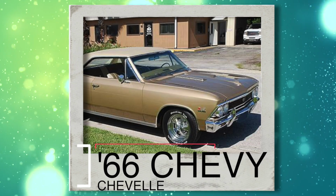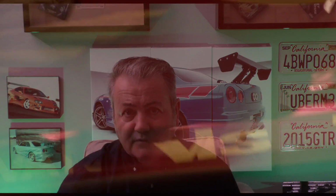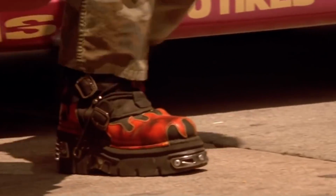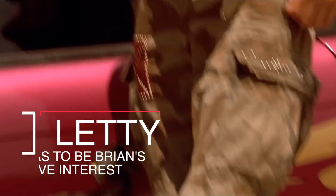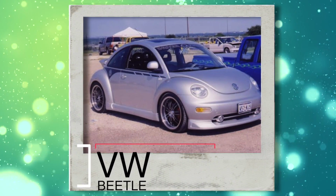Edwin's car was never slated to be an Acura at all. In fact, it was originally written to be a '66 Chevelle with a supercharged small block Chevy. Wow, okay. Letty's character wasn't even supposed to be Dom's sister. In fact, Letty was originally supposed to be Brian's love interest. Michelle ruled that out early as she didn't want to be cast as a slut, and Vin Diesel backed her up. Jesse's car was originally written to be a Volkswagen Bug.